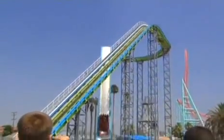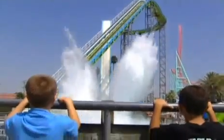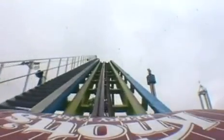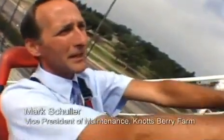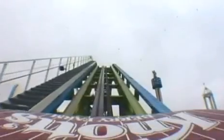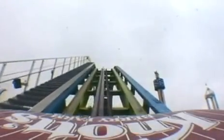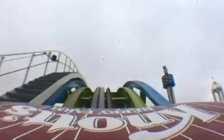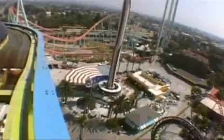Knott's Berry Farm's chief engineer, Mark Schuler, explains how the world's tallest and steepest water drop ride relies on magnets. The boat you're in weighs approximately 14,000 pounds empty. It's fitted with permanent magnets on the bottom of the boat, which we'll be using when we get to the bottom of the drop to help slow us down. That and the large volume of water down there bring the boat to a nice, smooth slowdown.